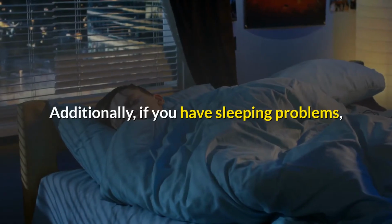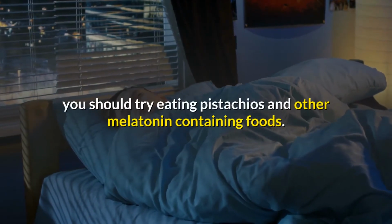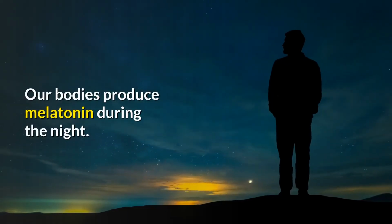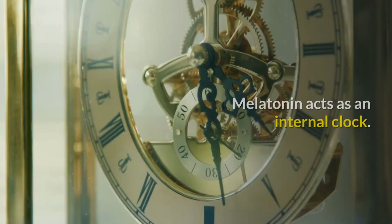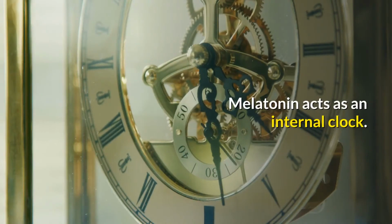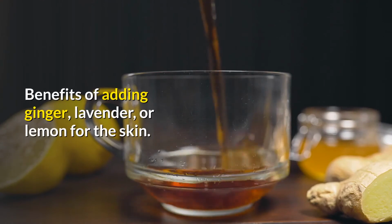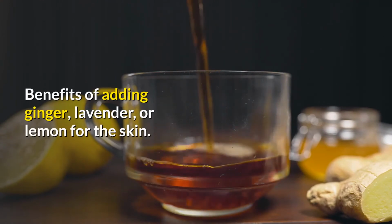Additionally, if you have sleeping problems, you should try eating pistachios and other melatonin-containing foods. Our bodies produce melatonin during the night. Melatonin acts as an internal clock. It helps us sleep. Benefits of adding ginger, lavender, or lemon for the skin.